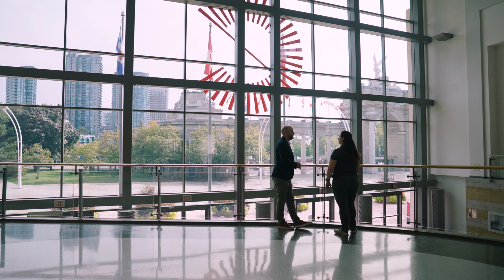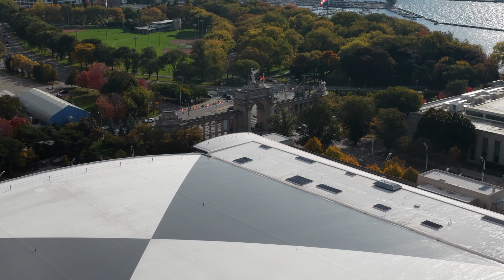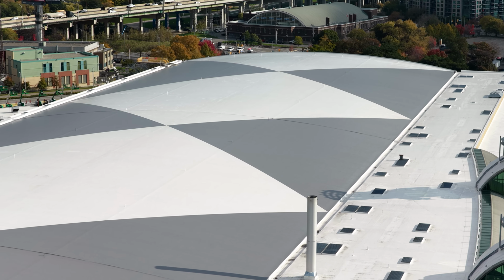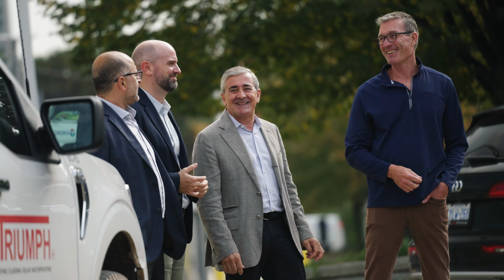With the production capacity of Triumph, we were able to actually deliver the entire scope of the project over one construction season, which was a real victory for the ownership group and the team. And so the hope is that we'll complete the project within the next month. Construction timeline of approximately 6 months to cover just over 500,000 square feet of roofing.